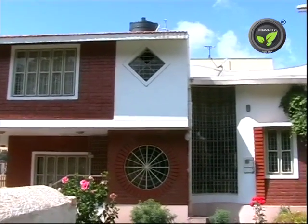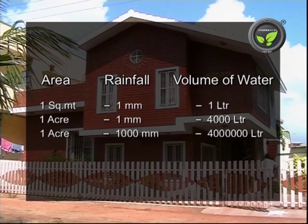Rainwater calculation is like this. 1 square meter surface will receive 1 litre of water with 1 millimeter of rainfall. Hence, 1 acre area will get 4,000 litres. So, 1,000 millimeters of rainfall will yield 40 lakh litres of water in 1 acre of land.